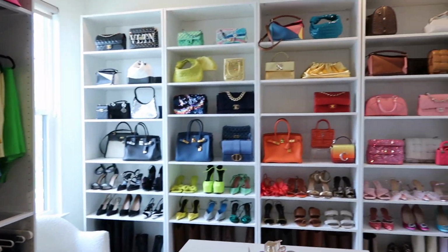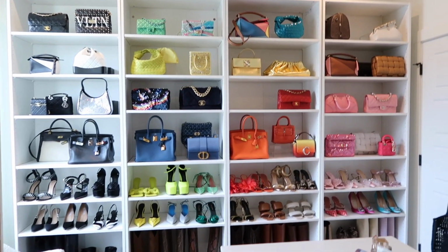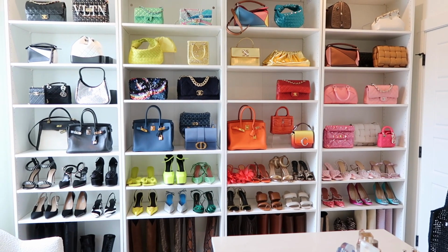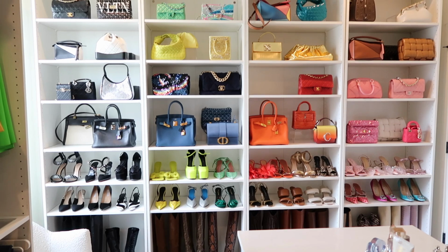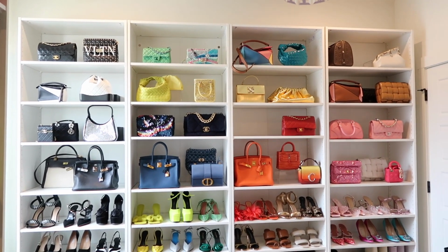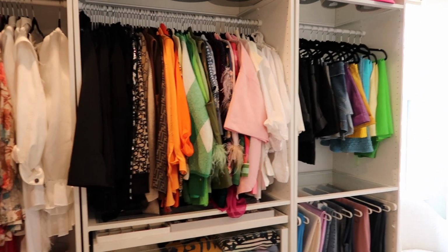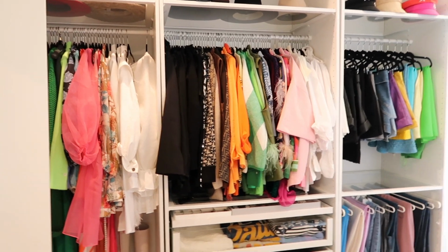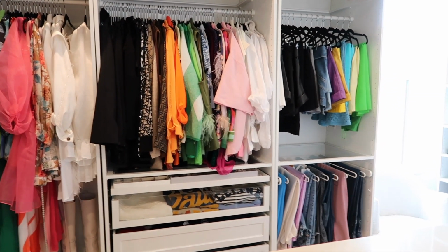On this side is where I keep my handbags and most of my shoes. I've always worked in retail, so I just like merchandising, so that's why it looks like this. It's not necessary. It's just a fun thing I like to do. I like to color coordinate. Also, you'll notice most of my clothes are color coordinated too. Typically I would be purging, but I do that often, so I don't really need to take out anything, but we'll see with the stuff I bring out if I need to purge.